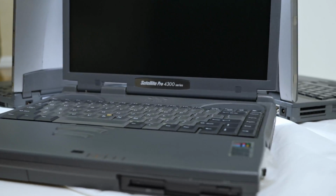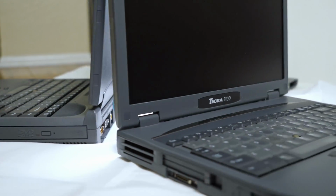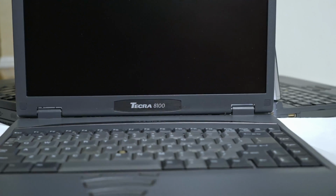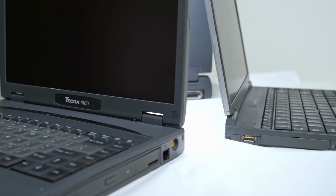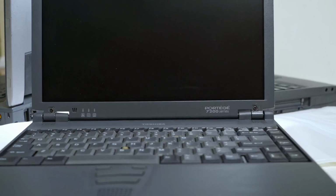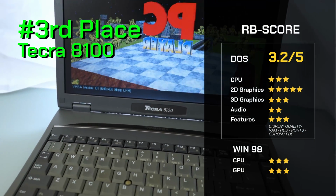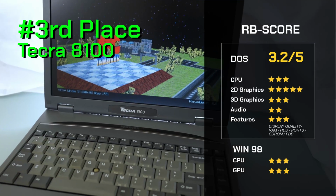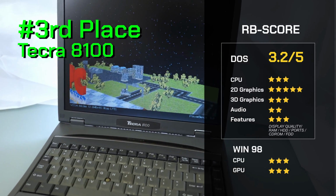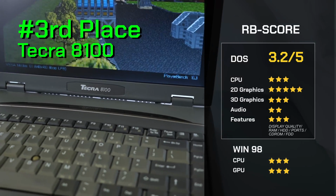Choosing between the Satellite, Tecra and Portege depends on your priorities, whether it's connectivity features, compatibility or portability. As for my preferences, here is the leaderboard. With an RB score of 3.2, the third place goes to the Tecra, sized between the other two models and boasting a robust magnesium chassis.